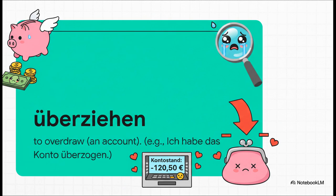Here's a situation nobody wants to be in. To überziehen your account means you've overdrawn it. You've spent more money than you actually have. The sentence, Ich habe das Konto überzogen, is how you'd admit, yep, I've gone into the red.